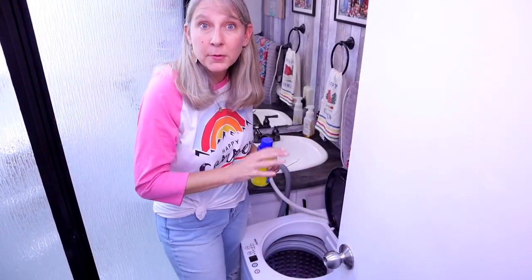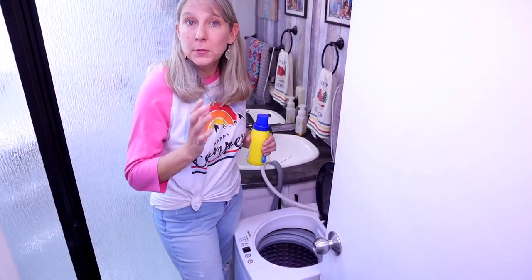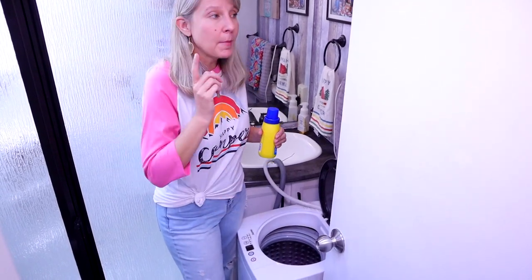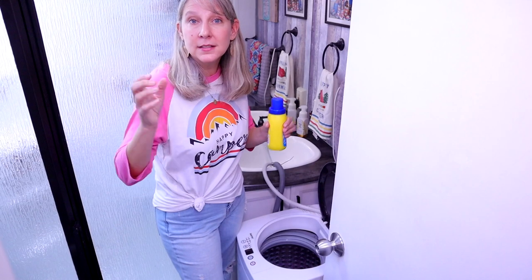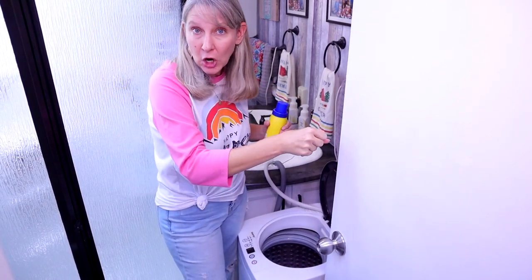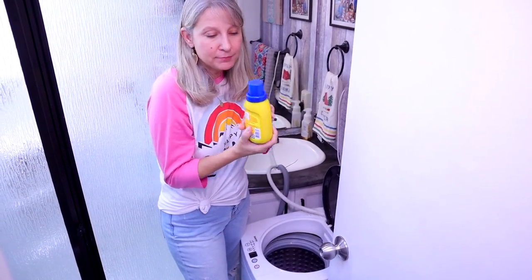All right, so we're all hooked up and we're ready for our first load of laundry. So this works like most laundromat ones, where you put the detergent in first, then you load your clothes in, and then you start the cycle. What I have found as a tip is, instead of carrying around my big giant detergent, I leave that in the back of the car, and I just went to the Dollar Tree and bought a small detergent.